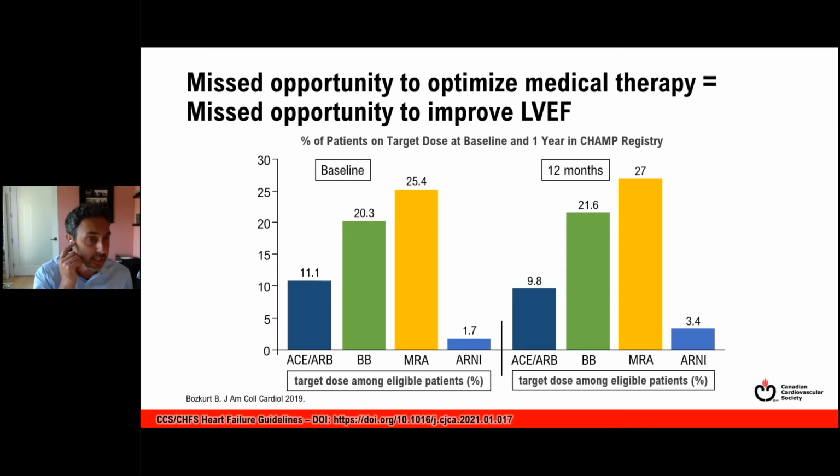So why I put this slide in, just to highlight, and I think it's been shown in other presentations with the heart failure guidelines presentations, and similar to what Dr. Anik Ducharme showed earlier too, is that I think there are missed opportunities to optimize medical therapy, and these missed opportunities lead to missed opportunities to improve LVEF. This data from the United States looked at ambulatory patients followed in cardiologists' offices, and what we can see in this graphic is the proportion of patients who are on target dose at baseline and 1 year in this registry, and only a small proportion of patients are at target doses of ACE inhibitors and beta blockers and MRAs at baseline.